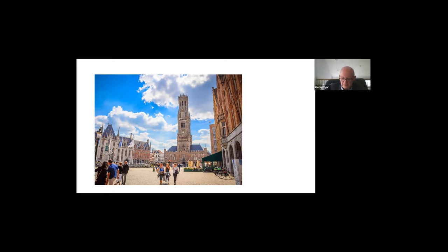And so that was kind of the logic. But here we have these amazing buildings that are still standing today. At one point, they were administrative buildings for international and European commerce. And now they're museums and offices.